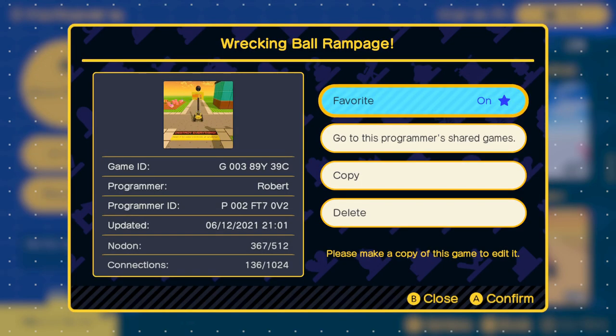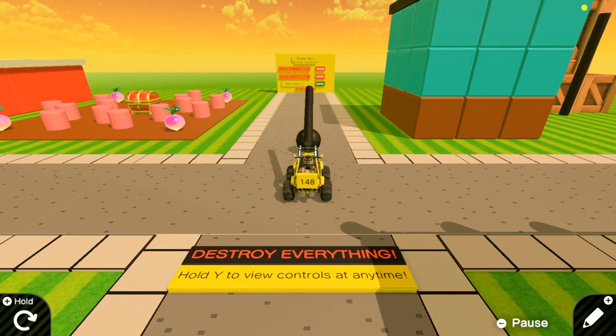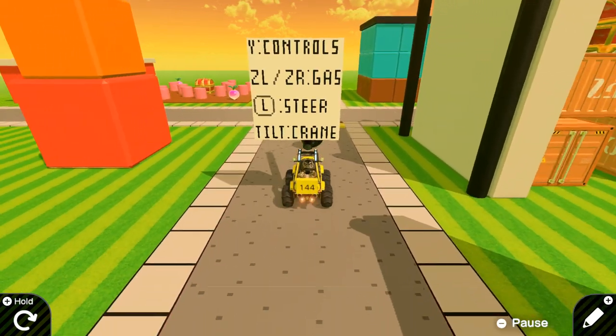I absolutely love this game, Wrecking Ball Rampage by Robert. Robert created some of my favorite games in Game Builder Garage. I truly fell in love with his games, and this one's no exception. Let me show you just how much fun this game is. Alright, hold Y to view controls at any time. Let's go.